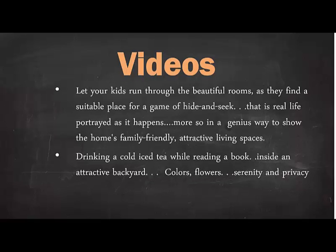Another idea that you can use is to let your kids run throughout the beautiful rooms of the house. As they find a suitable place for a game of hide and seek, let them play. That is real life. It's portrayed as it happens. More so in a genius way to show the home's family-friendly, attractive living spaces. And that's what you're trying to do.